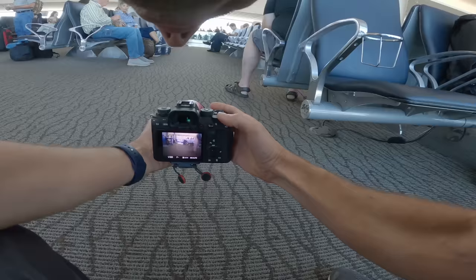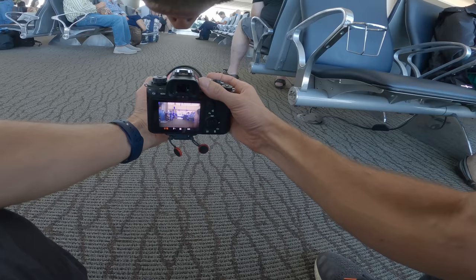Maybe 115. Passengers wishing to smoke must exit the airport and go to a designated smoking area, curbside. Thank you.